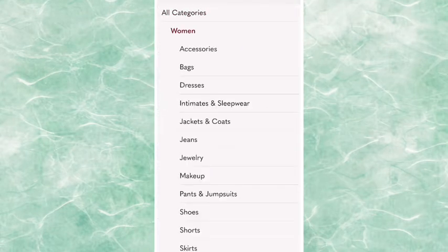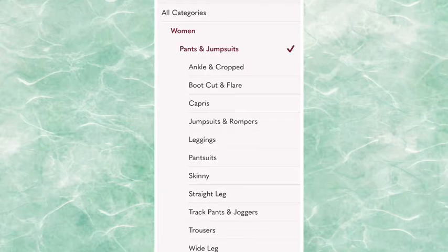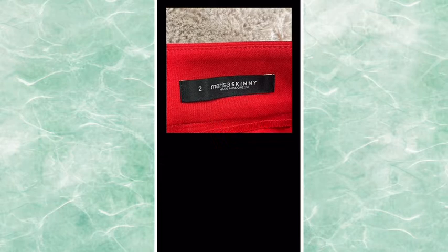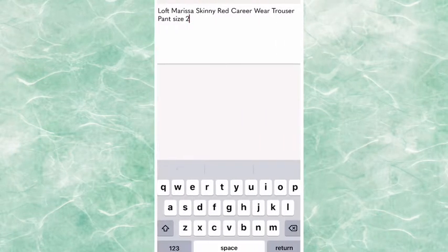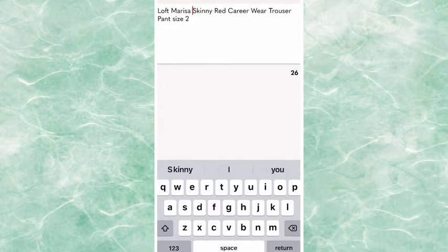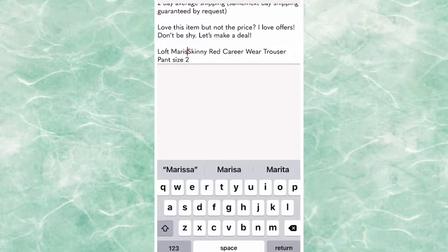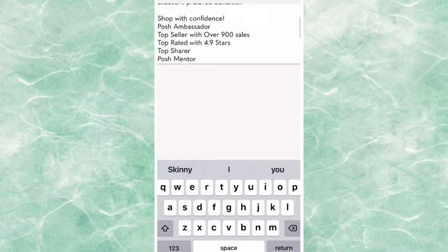so that those descriptions kind of pop up in the SEOs. And here I'm selecting category. As you can see, I try to select the thing that's most appropriate. Sometimes if I kind of think something is, but I'm not 100% sure, then I'll just leave it more generalized, and you see I selected skinny because it's a skinny pant. Oh, I just realized that the spelling was wrong when I checked the skinny pants. So I'm fixing that spelling so that it doesn't affect my searches, as you can see there.